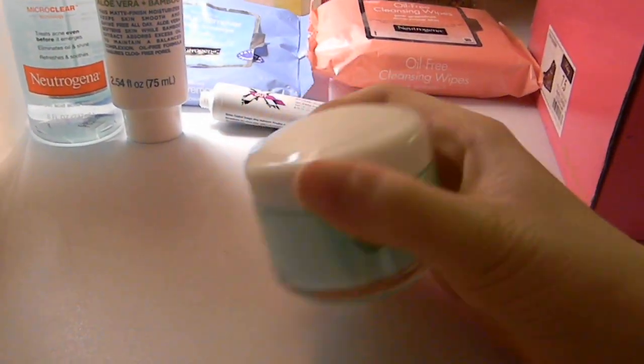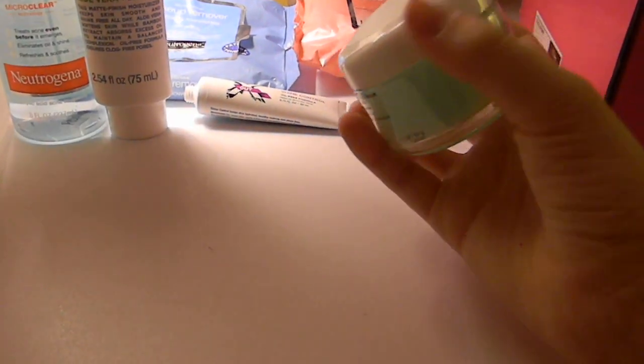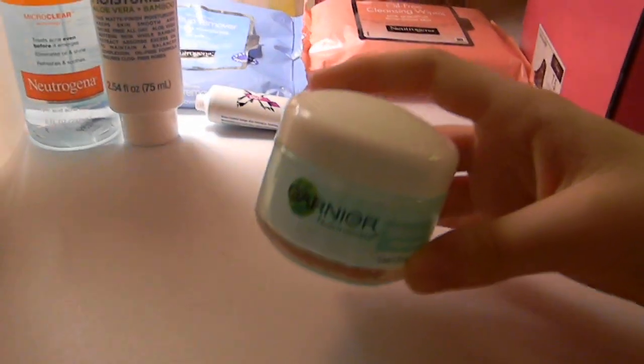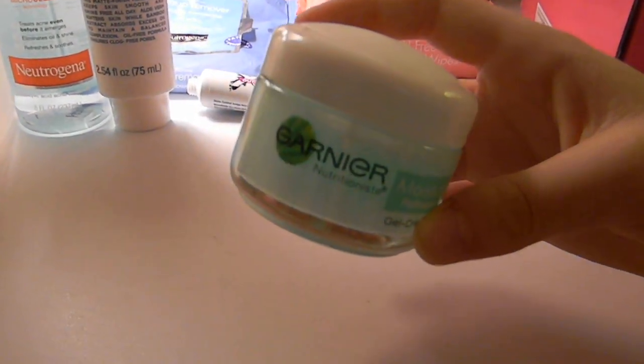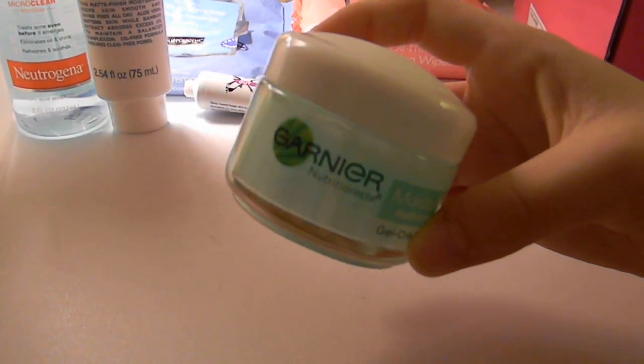It is very good for nighttime use, in my opinion. Something a little heavier, more moisturizing, and I really do like this. I think it's one of the better moisturizers I've used, so I definitely recommend it.